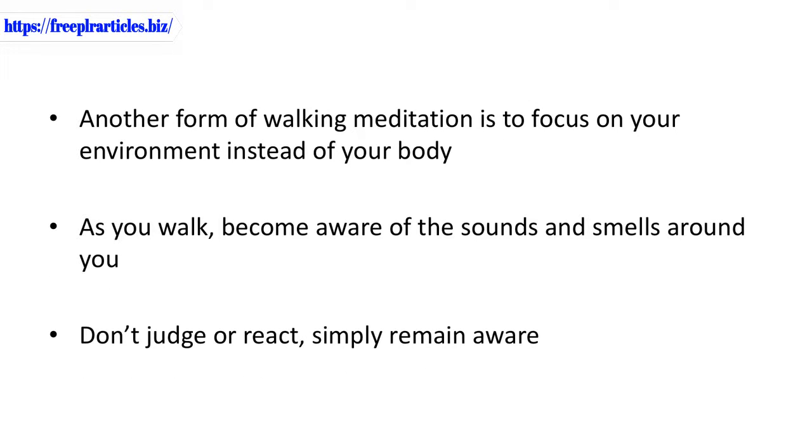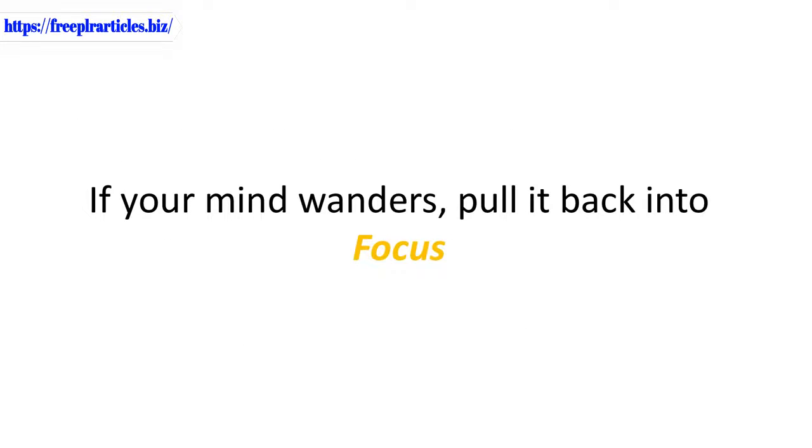Another form of walking meditation is to focus on your environment instead of your body. As you walk, become aware of the sounds and smells around you. Notice colors and shapes. Don't judge or react, simply remain aware. If your mind wanders, pull it back into focus.